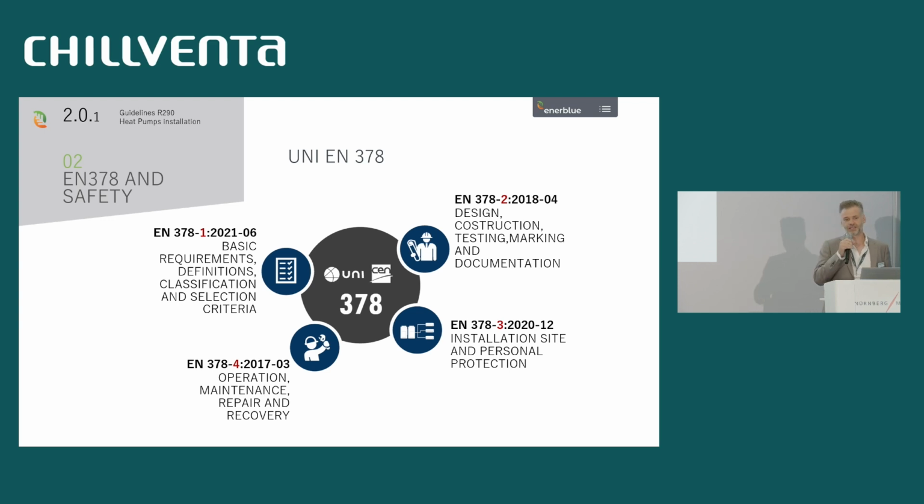The first one is related to basically definition of things, classification of areas, criteria, what we have to know, what we have to do, talking about this refrigerant. Part 2 is more dedicated to constructors of equipment. So it's more interesting for Enerblue, of course, and for other constructors. And part 3 is instead dedicated to the installation areas. So the risk assessment that has to be done in the area where a heat pump with propane is installed. And part 4 is instead interesting for doing the maintenance and also disposal of the units and so on.